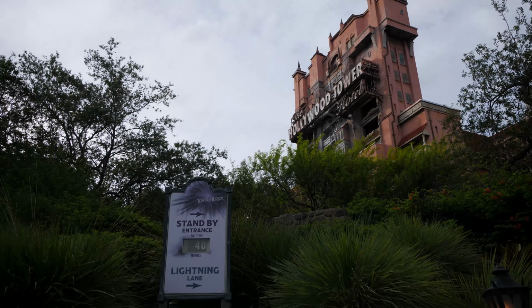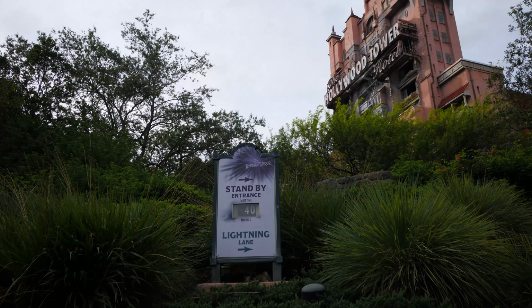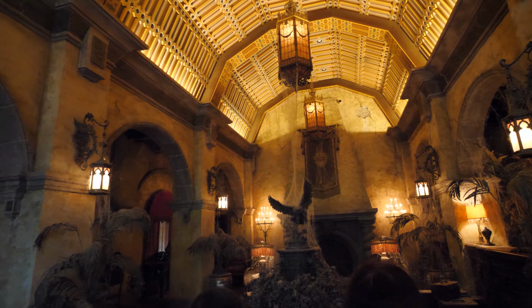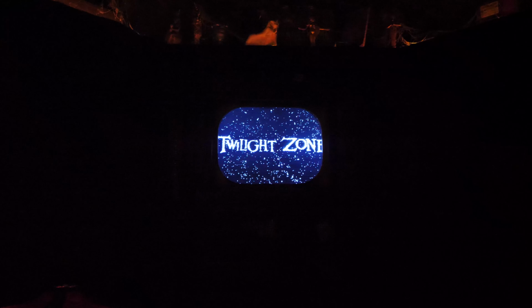Danny, what are we about to ride? Rock and Roller Coaster starring Aerosmith. I mean, Hannah Montana. I think I now need to put an Aerosmith song over this ride-through. I really should. Anything off of Nine Lives. Wait, say it again? Anything off of Nine Lives, the album that they had.